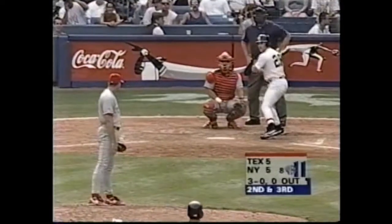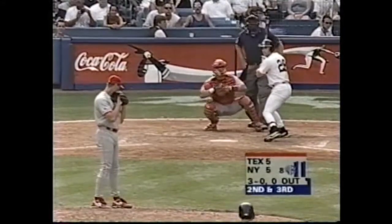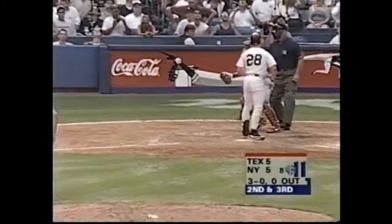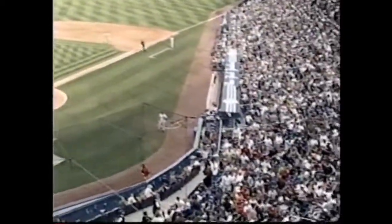I don't understand that pitching change, and I don't understand the defense of playing him back unless Patterson is going to try to pitch around and walk Curtis. Curtis swinging on a 3-0 pitch, and he pops it behind home plate, and Rodriguez will run out of room. How about that?